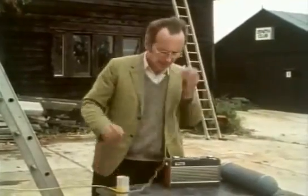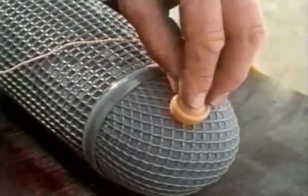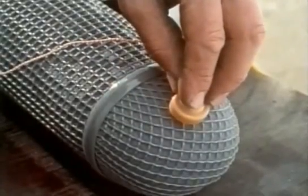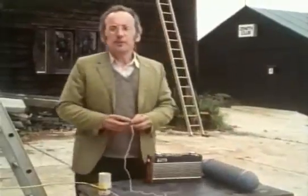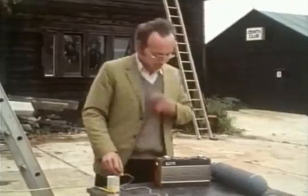It's not very loud, so I'll have to put it straight on the microphone so you can hear it. I managed to pick up Radio Israel broadcasting from Jerusalem on it one night.